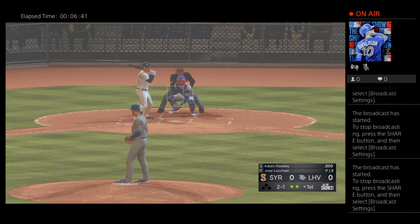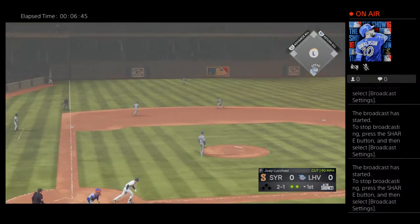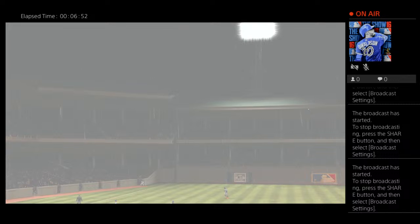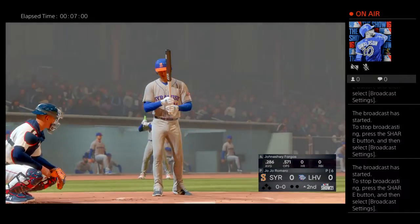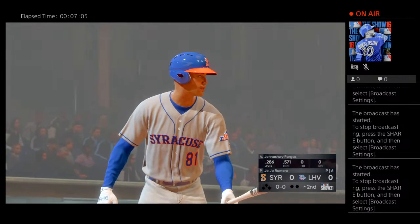Into the windup. Here's the 2-1 pitch. Hit on the ground to short. Over to first, and that retires the side. We'll move on to inning number 2 now from Shibe Park with no score. All set for the start of the inning, and at the plate will be the speedy outfielder, Janeshwi Fargas.